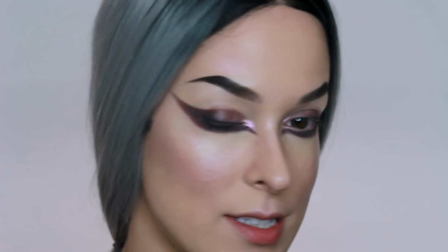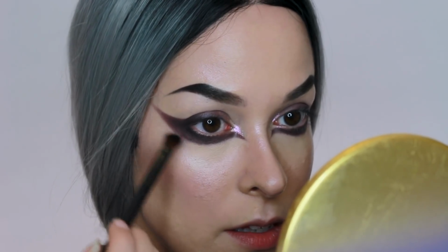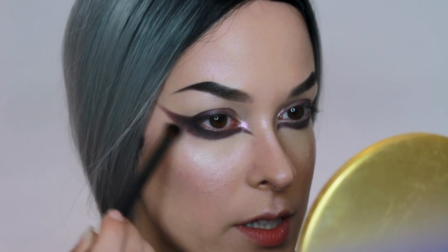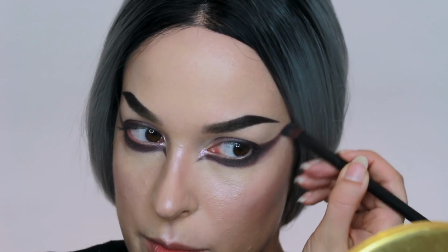Okay, so I still don't know how I feel about this eye being so graphic. I'm so not used to that. I'm gonna try taking a clean fluffy brush and just blending that edge out a little bit. I don't know if it'll really do much, but let's see. Kind of like that diffused edge a little bit better.